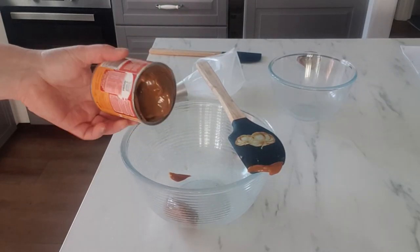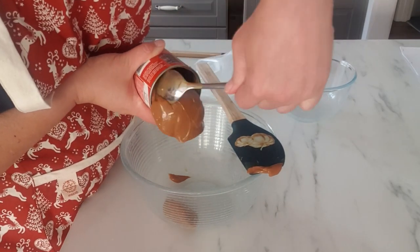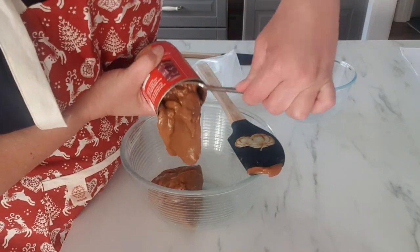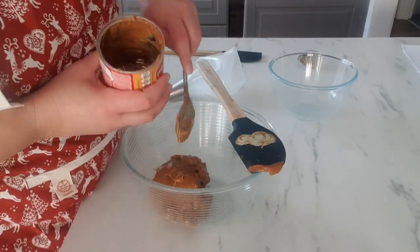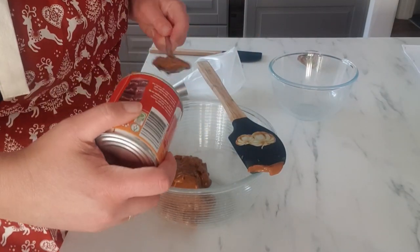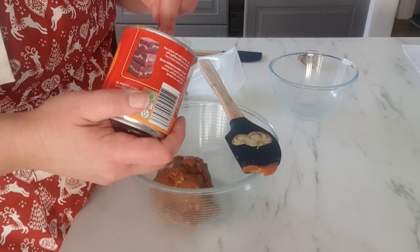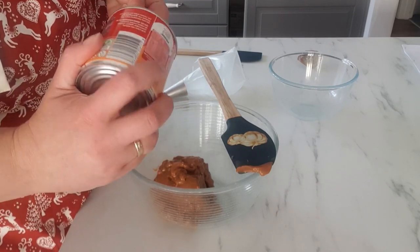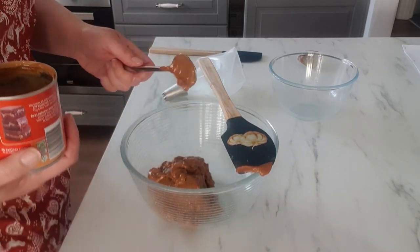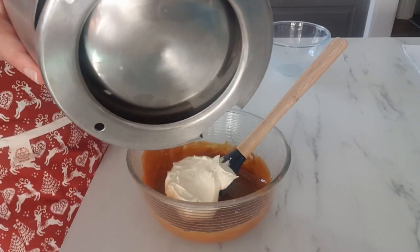Next, I'm using a tin of Nestle Caramel. You could also use Dr. Delish. And I'm going to put it into my bowl, and I'm just going to whisk it a bit to get out any lumps. And then I'm going to add in my softly whipped cream, and I'm going to mix the two of them together to form the middle layer of the dessert. I will be putting on some crushed up Aero mint for the dessert.